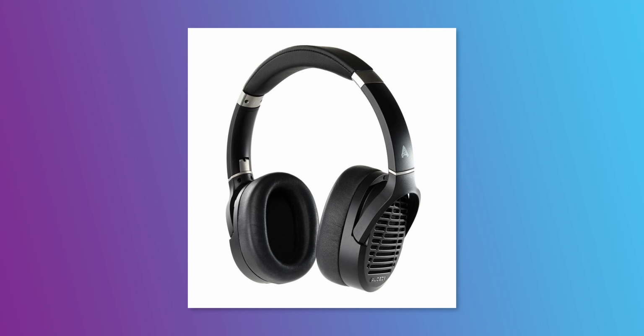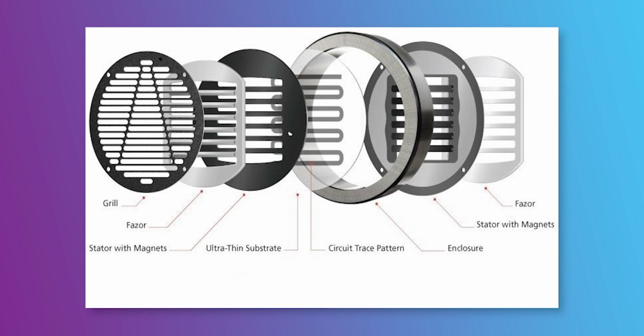Now, planars differ from conventional headphones. Conventional dynamic headphones have a speaker-like driver in them. It looks like a speaker cone, whereas planars have a wafer-thin substrate that's etched with a magnetic pattern, and then that's magnetized, sometimes from one side, sometimes from both sides, and that moves uniformly backwards and forwards. And that uniform movement means that it has almost zero distortion, because distortion is caused when part of the driver moves more than another part.